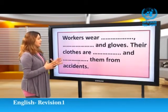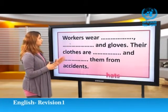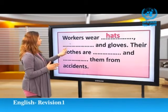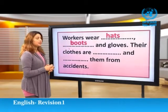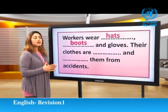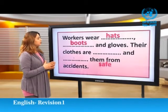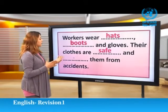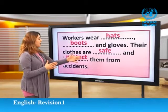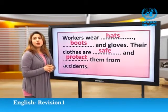Let's go to the second paragraph. Workers wear hats, boots, and gloves. Gloves تعني قفازات. Their clothes are safe and protect them from accidents وتحميهم من الحوادث.